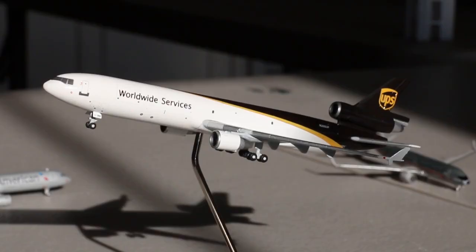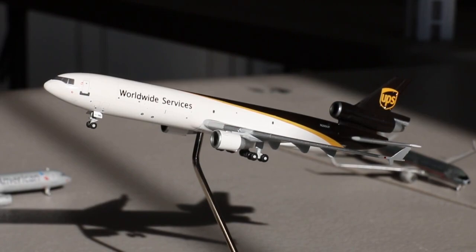Rocketing out on runway 17 right, we have the beautiful UPS McDonald's MD-11 freighter. What a facility right here, man. This thing's an absolute unit. Just look at this thing blast off. Man, really like this aircraft.